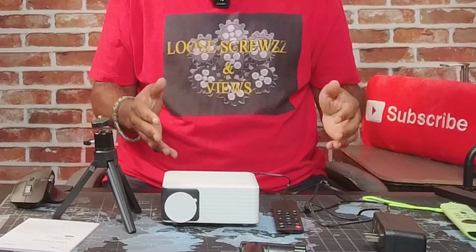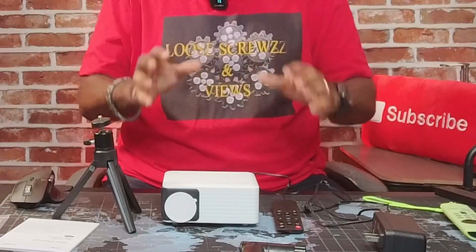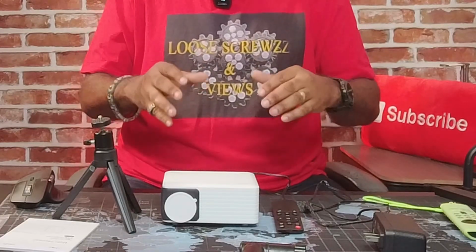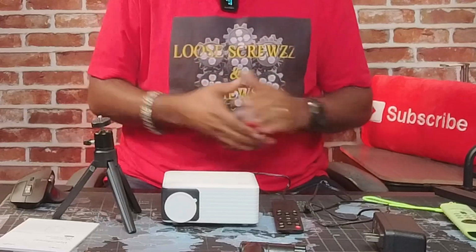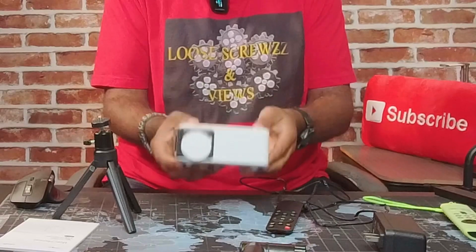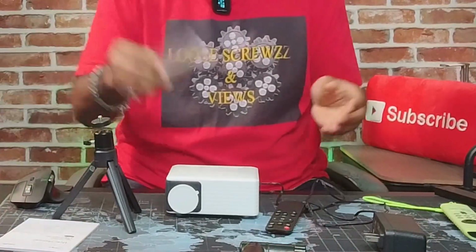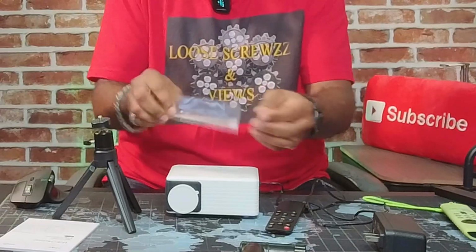There's nothing else I can think of that you would want out of a projector. Like I said, if you're on a budget, and most of us nowadays are, you want something budget friendly that also has some good quality. And I think they hit it right here with this nice little mini projector. It's small, compact, fits easily in the bag. And they gave you some little accessories to clean the screen.